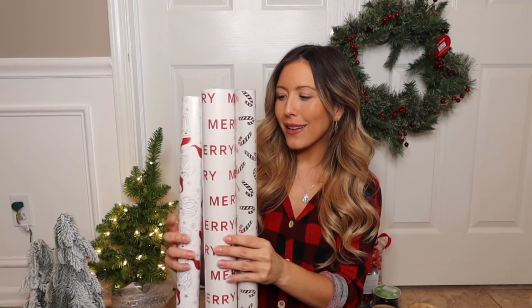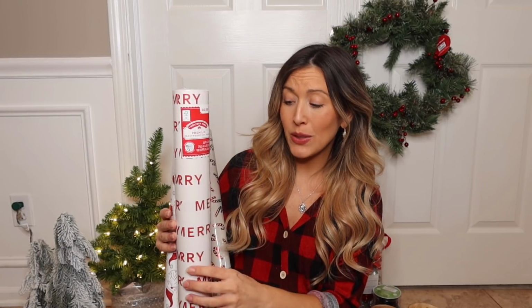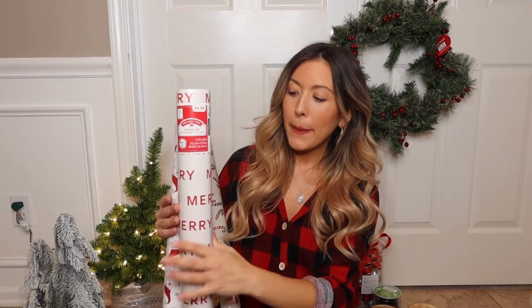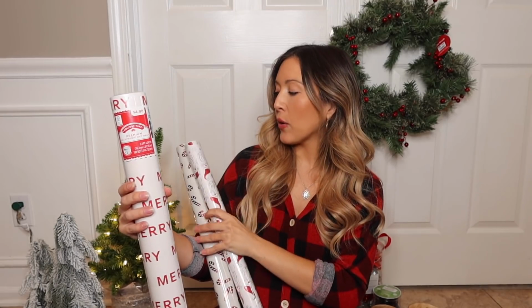I've already got the majority of my Christmas wrapping paper stocked up for this year, and I wanted everything to be really white with red. So I found this huge roll. It was only $5 at Walmart, and there's a lot of paper. You can tell it's a thick roll, and it just says Merry on it in white with the red print. And these other two rolls I ordered at Target.